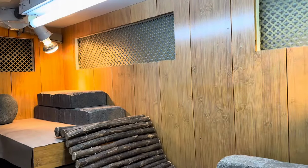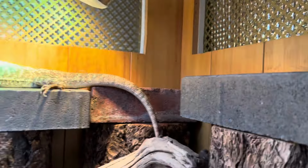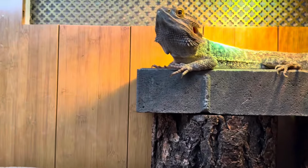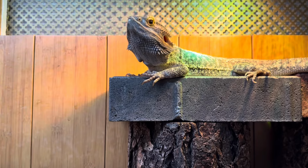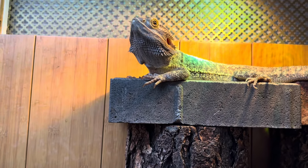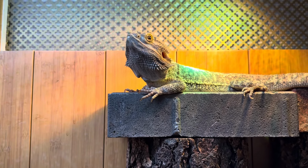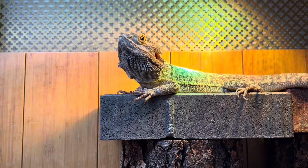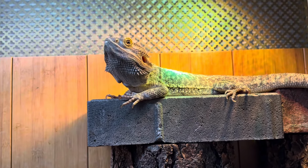Again, a lot of climbing spots. I really don't clip the claws on this guy because there's so much concrete in his enclosure when he's climbing. He keeps his nails filed down on his own, which I like. I'm not big on clipping the nails of these guys because they are such good climbers. But if I see a nail that's overgrown or too long, I'll clip it on my own. And I'll give you an update on this next bearded dragon. We'll go check her out real quick.